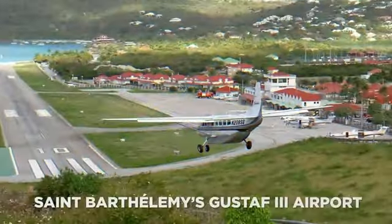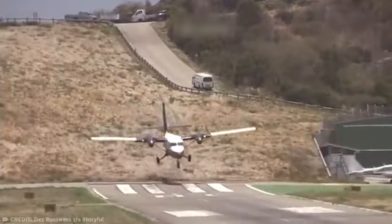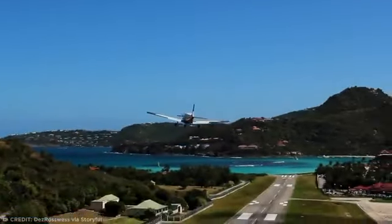St. Bartholomew's Gustav III Airport boasts one of the most dangerous runways in the world. A 2,119-foot stretch of asphalt built directly next to a very steep hill. At Gustav III, the short runway and steep approach leave almost no room for failure, as the pilots have to tilt their noses to the ground to get down to the runway. It doesn't take a genius to see that Gustav III is one of the most dangerous airports in the world, and by far the most dangerous hair salon.